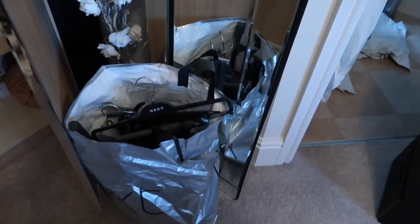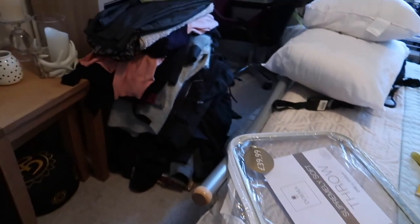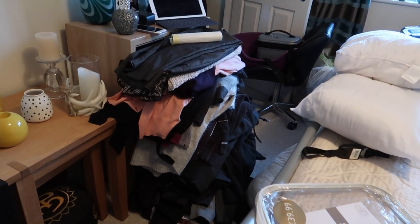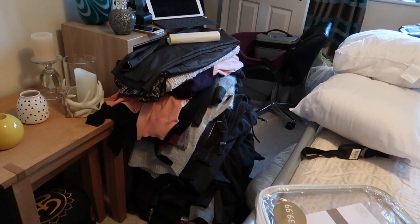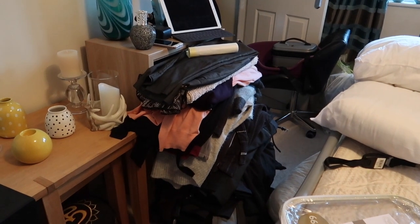Obviously now I've got another huge bag of coat hangers. There are more on the floor down here with some stuff that needs to go into the bin. And then there so far, and I do have a few more pieces yet, is the stuff that didn't make the cut this time. So yes, a lot of good, nice, high quality clothes for the charity shops and such like. So yeah, I'm going to call it a night.